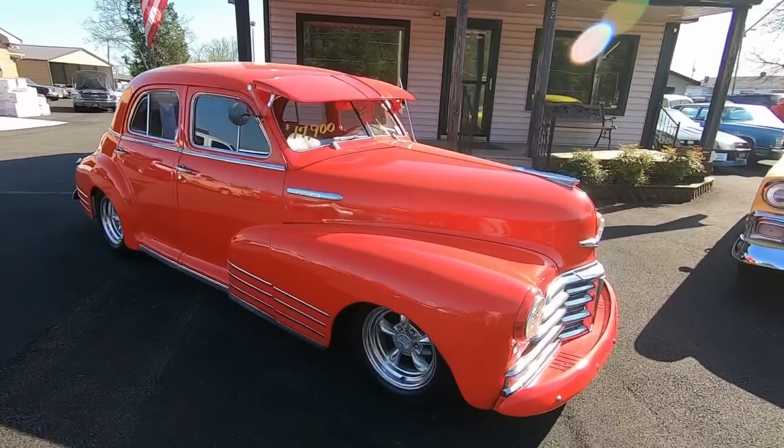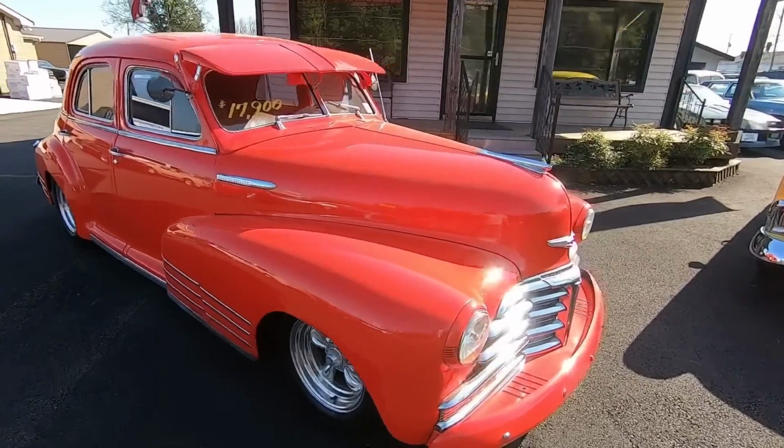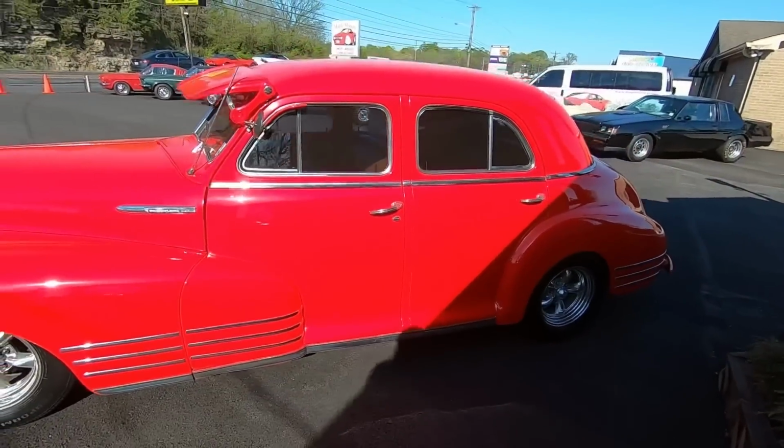Next up, we got a 1948 Chevrolet. This one here is going to be $17,900. Pretty sweet little car, 4-door. I'll be doing test drive videos of it throughout the week. It's a nice little sedan here.